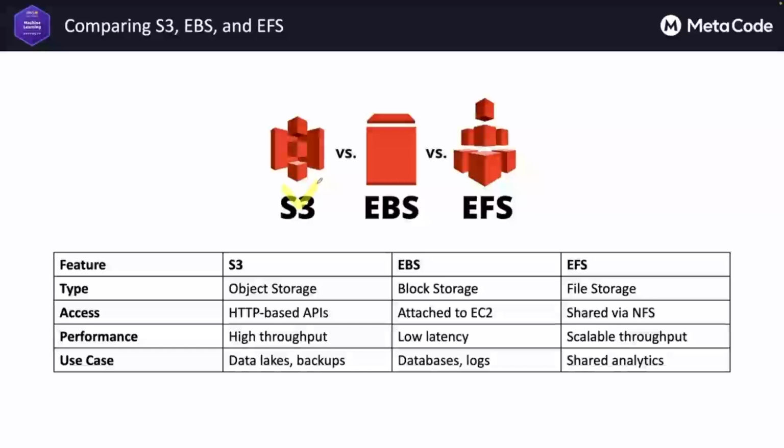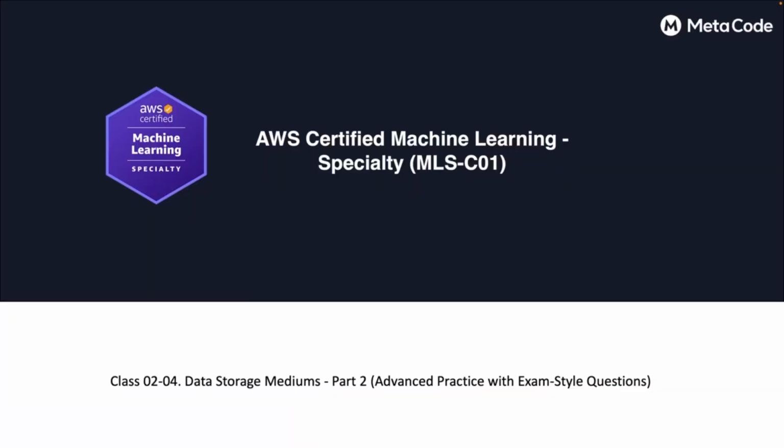If you need performance, choose EBS. And if you need shared storage, EFS is your answer. Okay, welcome to part 2 of our lecture series, Mastering Real World Scenarios.